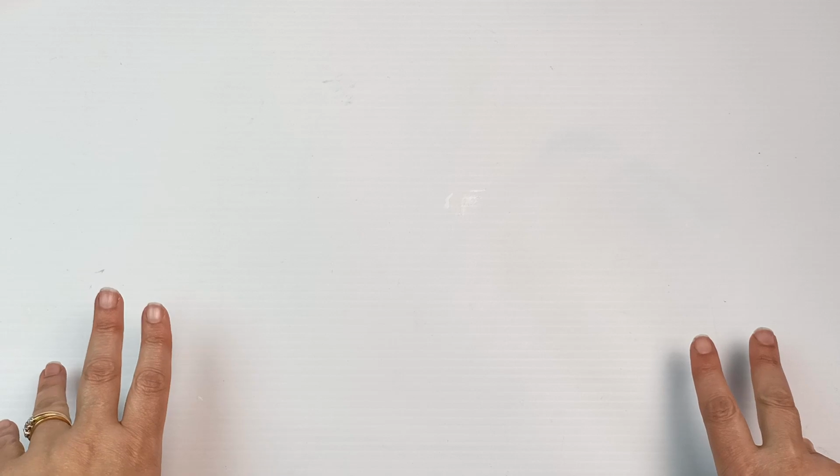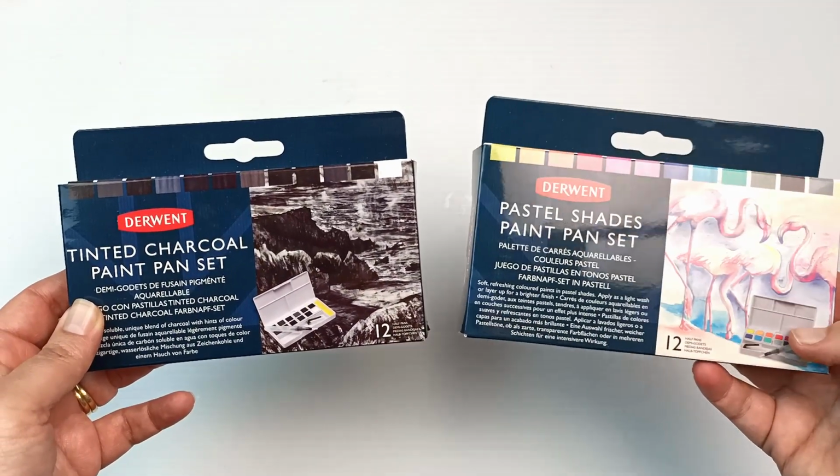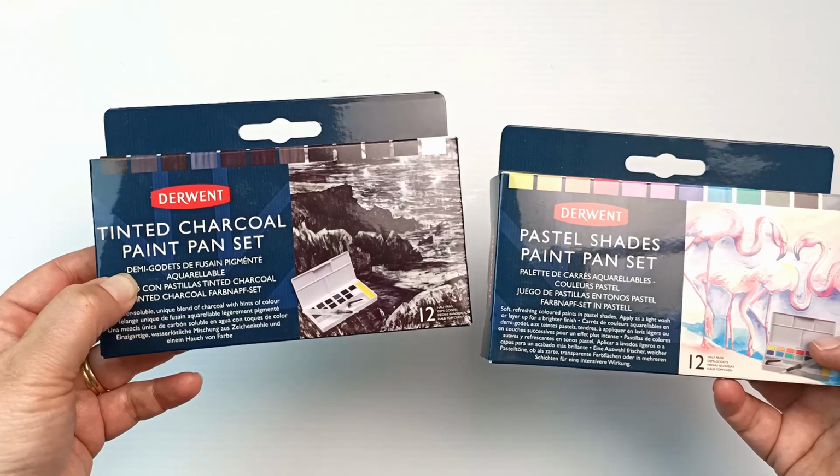Next up are a couple of things which just happened to coincide with my birthday. A few weeks ago, Amazon UK had what was like a Prime Day. They had all these things on Prime that were on sale. And so I made use of my Australian Amazon Prime because I could get free shipping from the UK. And I picked up a couple of things that were considerably cheaper than they normally are here. Not that I need them, but I had been coveting my father's ones, and I ended up getting these two, the Derwent Pastel Shades Paint Pan Set and the Tinted Charcoal Paint Pan Set.